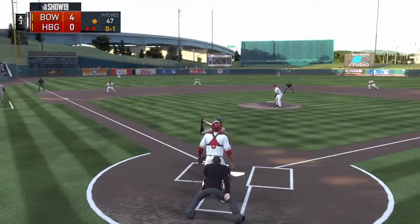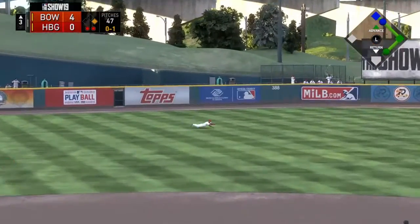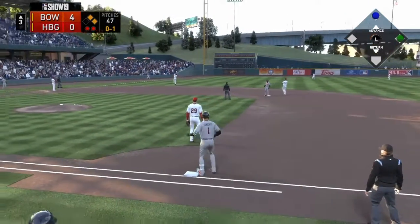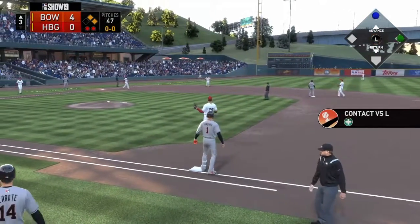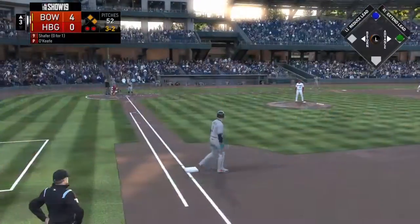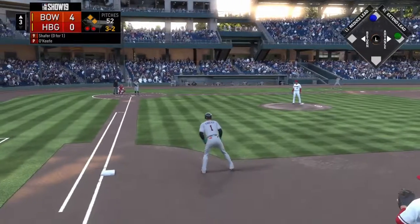Here's the pitch. Line toward the gap in left center. And a dive, but it rattles in and out of the glove. Let's go. No mistake what he was sitting on. Fastball, middle of the plate, kept his hands back, stayed through the baseball, and delivers a hard hit line drive.